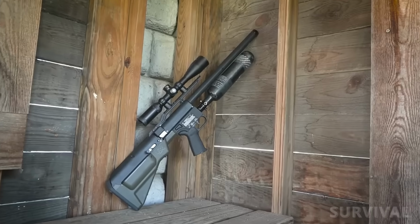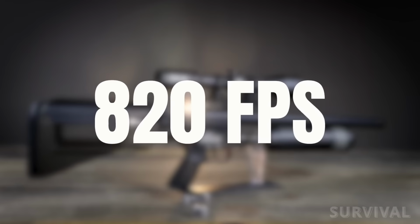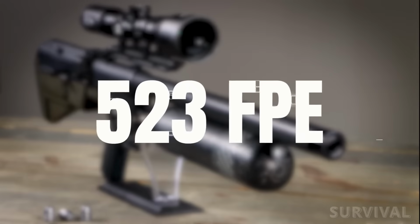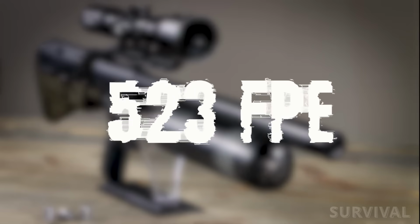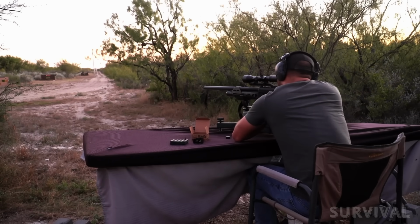Even though the barrel is shorter by 6 1/4 inches, it still delivers big power, launching a 350 grain slug at 820 feet per second and producing 523 foot-pounds of energy. With a larger tank, shooters can expect to get a legitimate 4 full-power shots from the shorter hunting rifle.